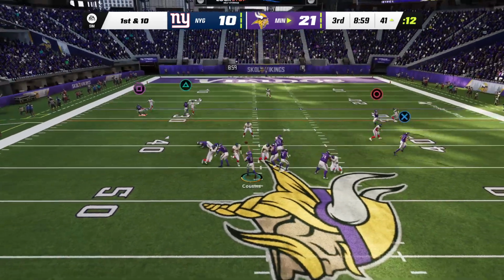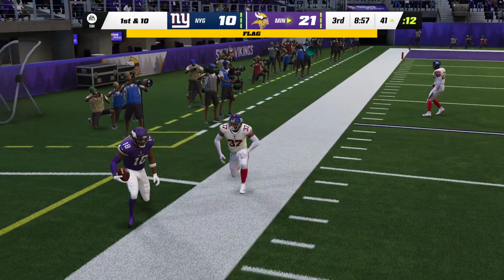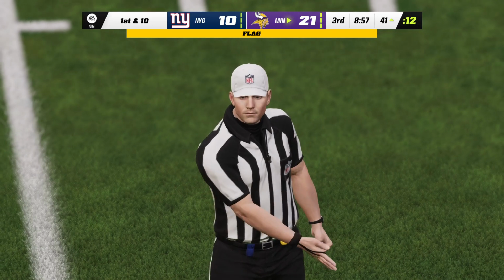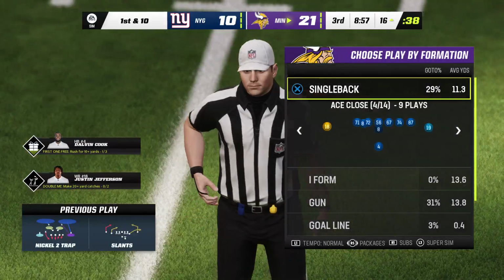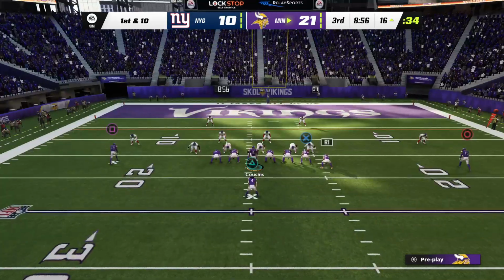On 1st and 10, Cousins. And this is taken in one-handed. What a catch. And not much happening there. He's taken down, but a late penalty flag in the backfield. Well, this looks like a roughing call. Okay, so the personal foul penalty, and those are some important yards lost right there.